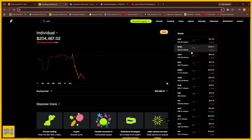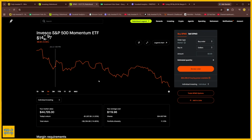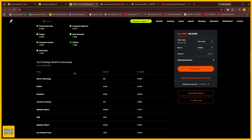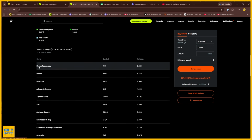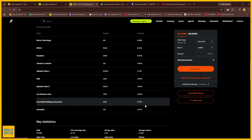So momentum definitely getting hit. I think it has a pretty sizable position in MU if we check on its top 10 holdings there. So this has just gone down a lot over the past month, 14%. Yeah, if we check its top holdings here, Micron, right? So I think a lot of it's getting hit by Micron, NVIDIA, all that stuff, right?